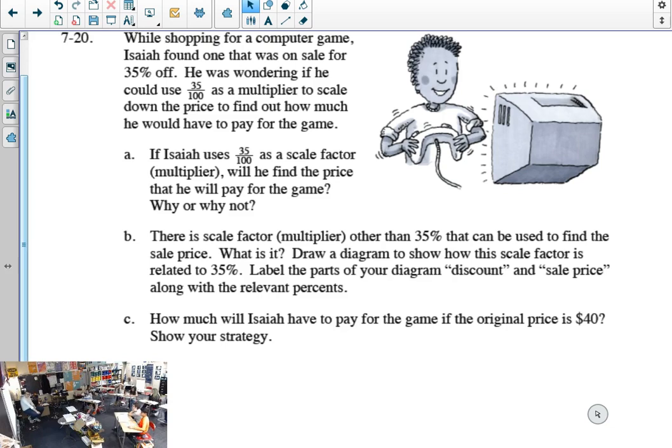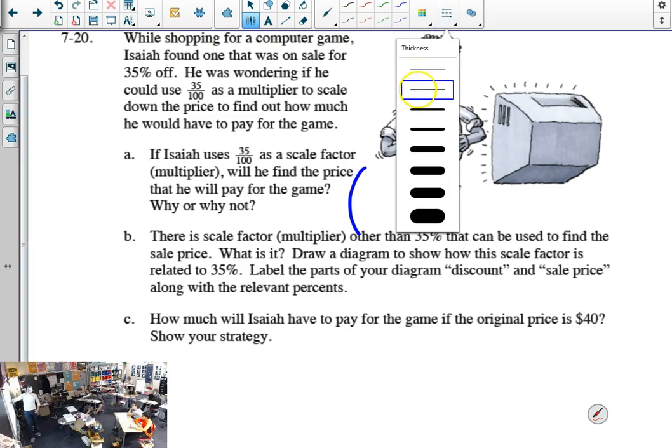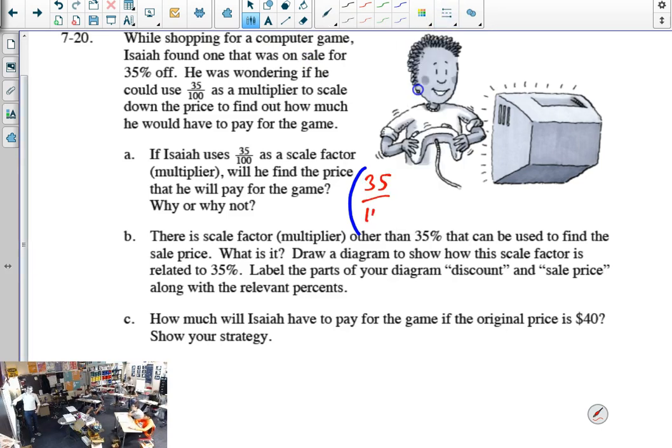Isaiah gets 35% off on sale. 35% is an off. 3,500. So, you feel like 20%. Will you switch that 100? No.